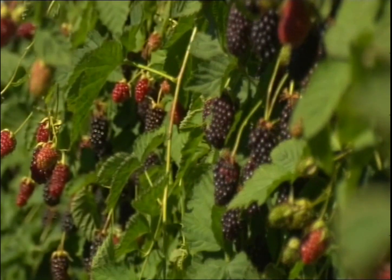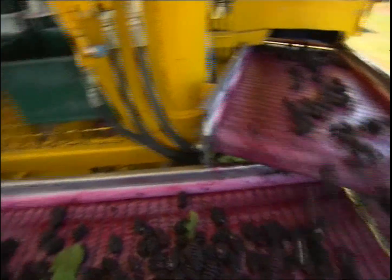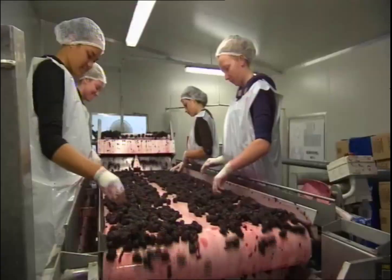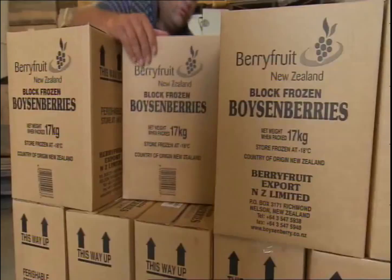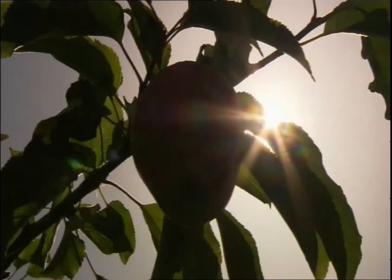Every bush is picked 7 times as the fruit ripens in the golden sunshine. The harvesters carefully work their way up each row. Boxes of fresh fruit are picked up and taken off to be washed and sorted before being boxed and sent off to be frozen. The Nelson climate also suits apple production.